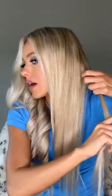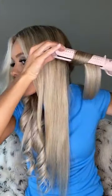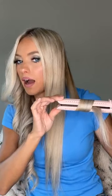I do use the fan, yes. I don't really notice a big dramatic difference though, to tell you the truth. My hair seems to last the exact same if I use the fan or if I don't. So you don't really need to use it, but it is nice to have that option to help cool your curls down a little bit.